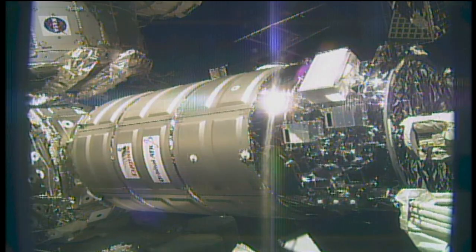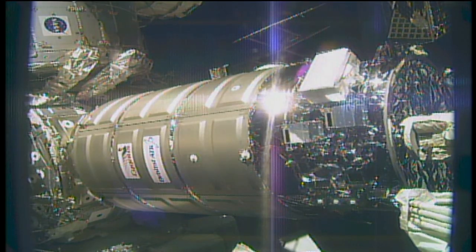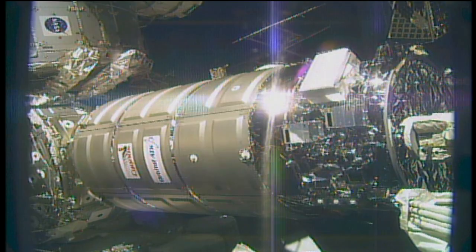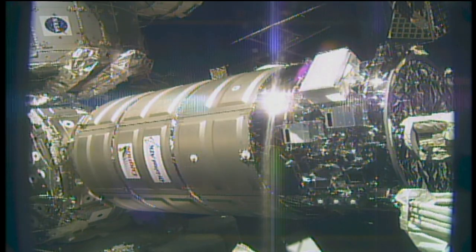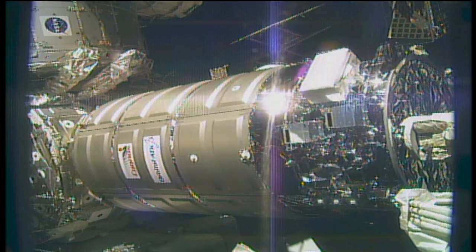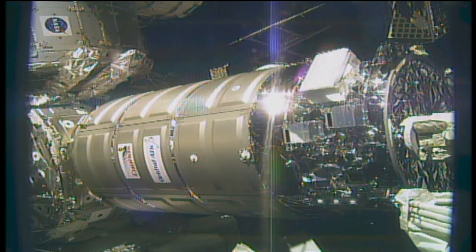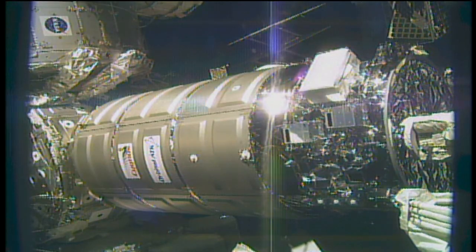Houston, Station on 2 for CBCS. Go ahead on 2. Just wondering if you guys are ready for me to start pulling down the centerline berthing camera system. Checking. We need to put safing in place. Once that is complete, we'll let you know, and then we'll be ready for you to go ahead on your activity. Okay, sounds good. Just give me a call when the camera port is safe, and then I'll tear it down. Wilco.